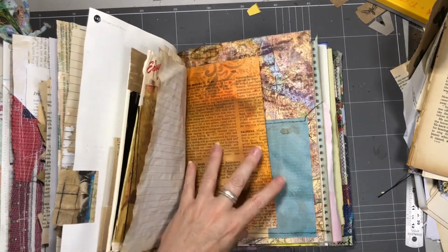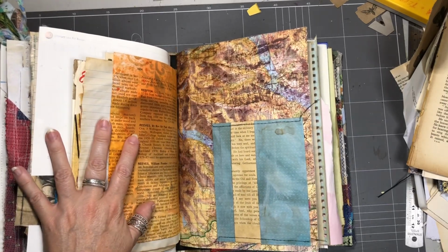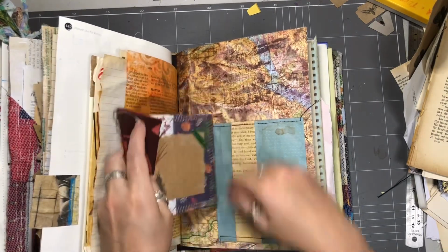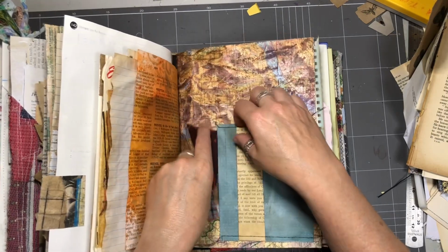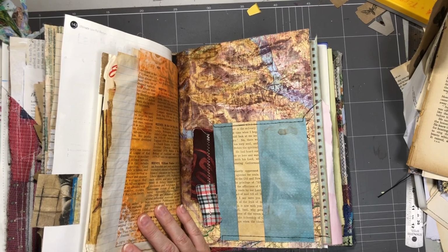It's at this point that I pretty much realise that things are getting a little absurd. This is ridiculous. I can't open the journal any further. It won't stay open at the page, but what can I do? There's still so many pockets to fill, so I just keep going regardless.